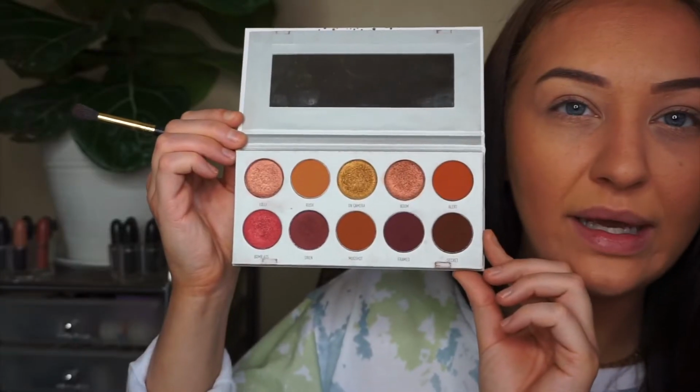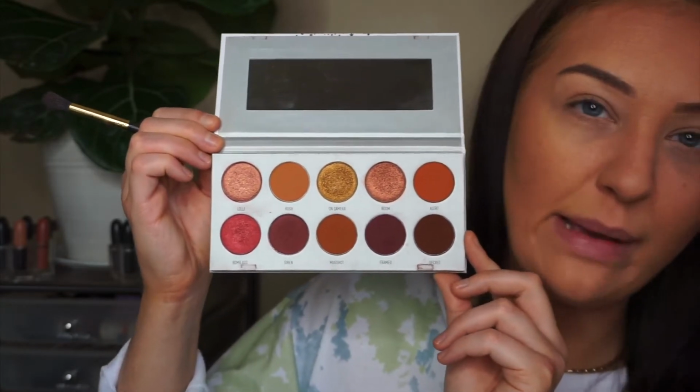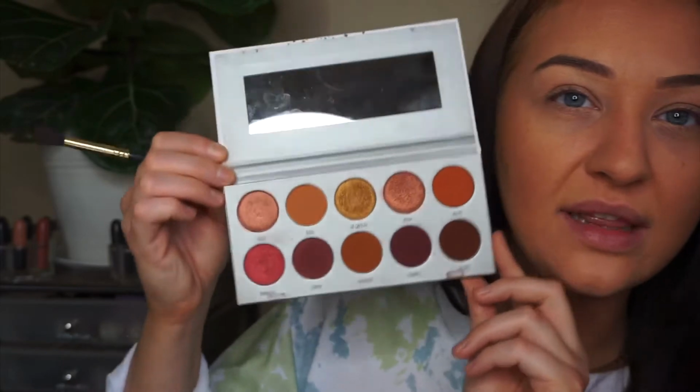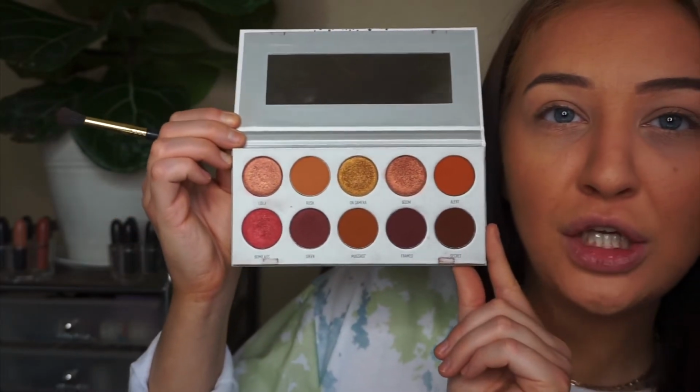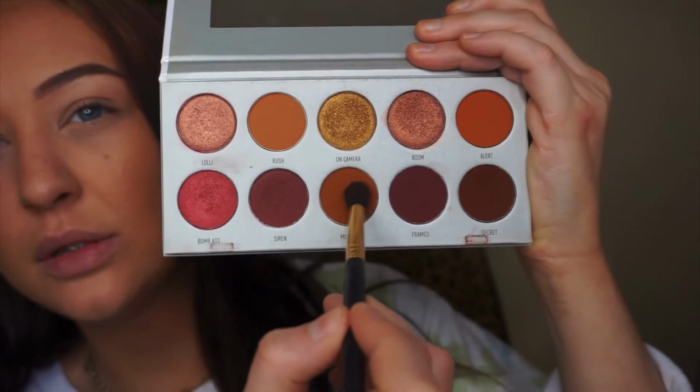We're going to be going in with this gorgeous Ring the Alarm palette by Morphe Brushes in collaboration with none other than Miss Jaclyn Hill. And I want to choose this shade here called Mugshot. And starting in the very outer corner, I'm going to use this shade as my all over transition color.